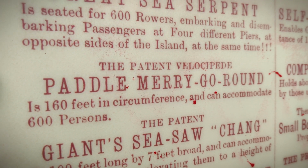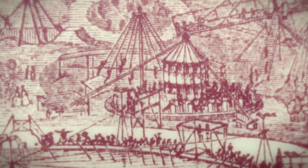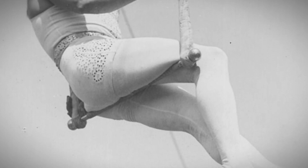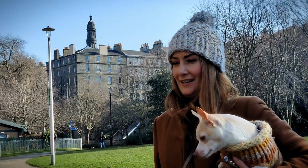The patent velocipede paddle merry-go-round. This was 160 feet in circumference and could accommodate up to 600 people. The self-adjusting trapeze. This enabled gymnasts to swing by their hands a distance of 130 feet from one trapeze to the other.